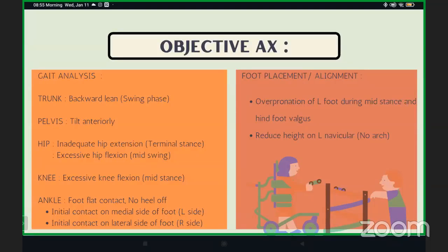no heel off. The initial contact for the left foot is on the medial side, and the initial contact for the right foot is on the lateral side. For the foot placement, foot posture is overpronation of the left foot during mid stance and hindfoot valgus, and the left navicular, patient has no arch, meaning reduced height of the left navicular.